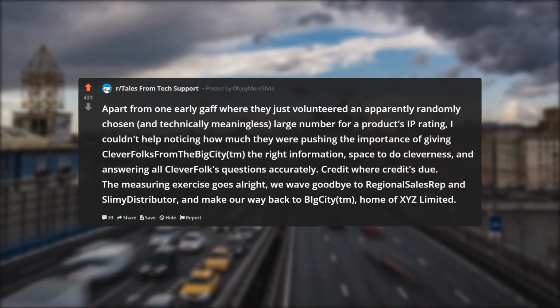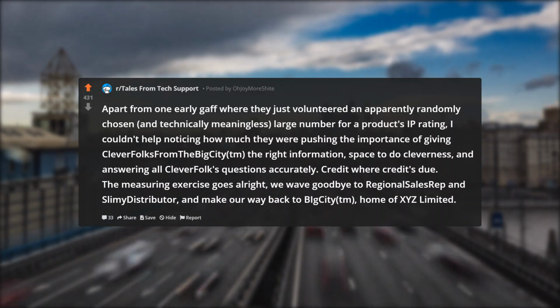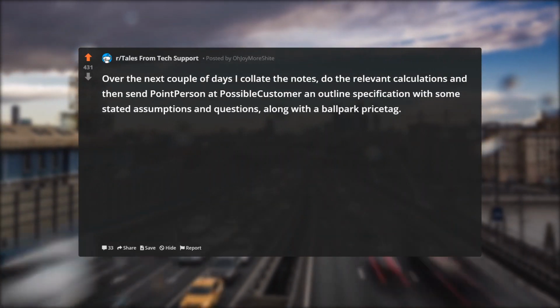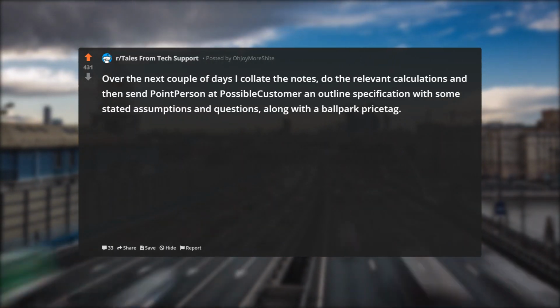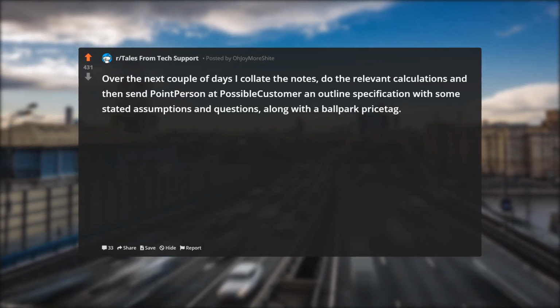We wave goodbye to regional sales rep and Slimy Distributor, and make our way back to BIG City, TM, home of XYZ Limited. Over the next couple of days I collate the notes, do the relevant calculations, and then send point person at possible customer an outline specification with some stated assumptions and questions, along with a ballpark price tag.